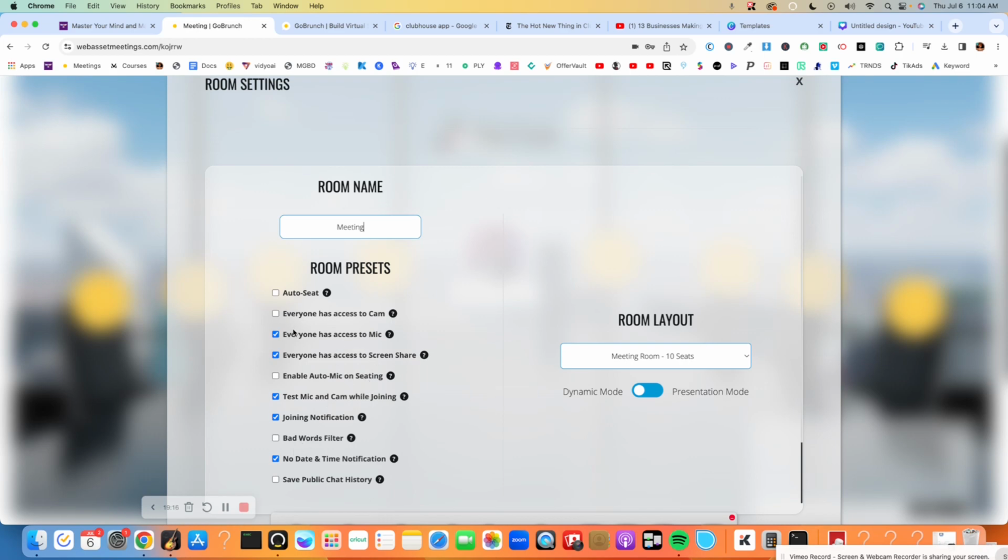Let's say everyone has access to mic. Everyone has access to screen share. Enable automatic seating. You can enable automatic seating. I like that. Joining notification. Bad words filter. That's for the chat. No date and time save.